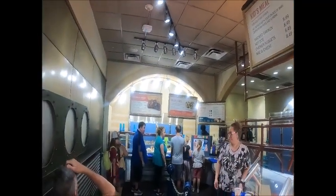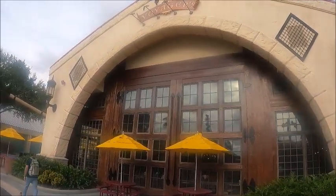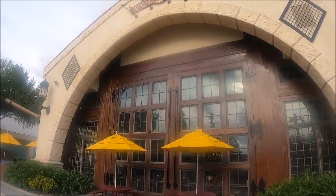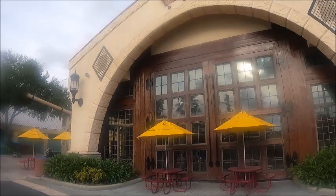We'll see though. So we just took a bite to eat at Voyager's. This is actually the very first time I've been inside there and eaten in there. And I gotta say, great barbecue food. Wow. Had a brisket, it was fantastic.